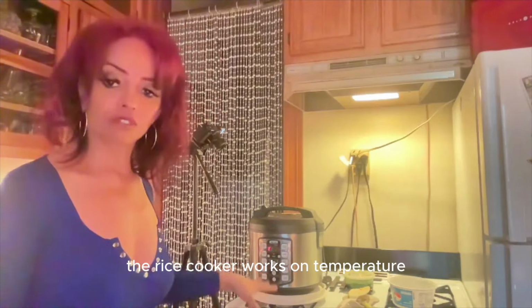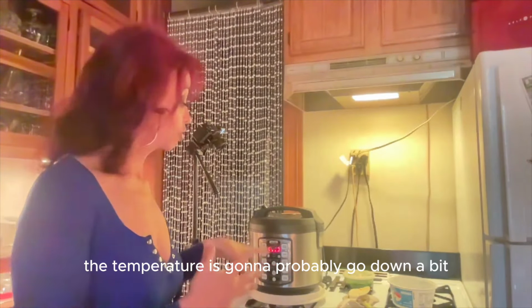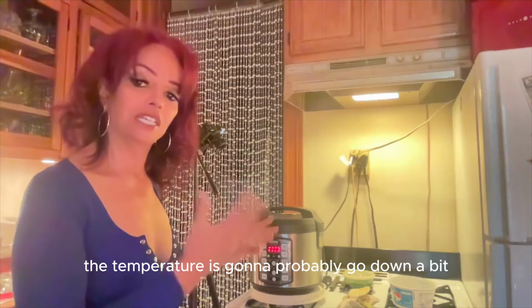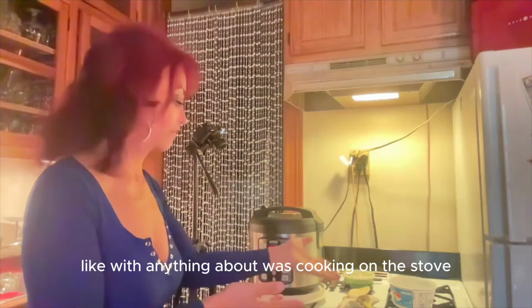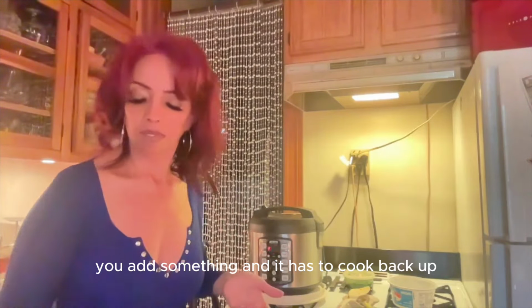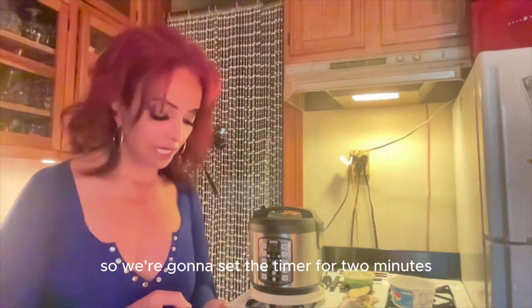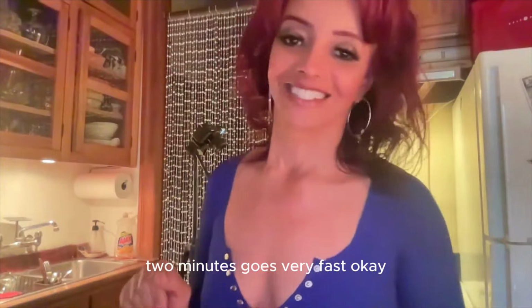The rice cooker works on temperature, so whenever you add something else to it, the temperature is probably going to go down a bit, and it needs to heat back up. Like with anything, if I was cooking on the stove, you add something and it has to cook back up. Same principle here. So we're going to set the timer for 2 minutes, and then we're going to be back, okay? 2 minutes goes very fast.